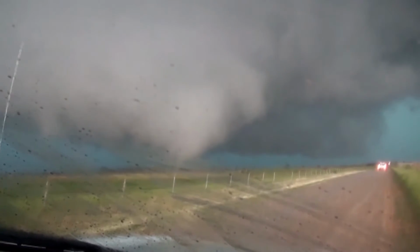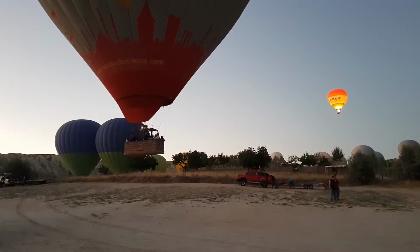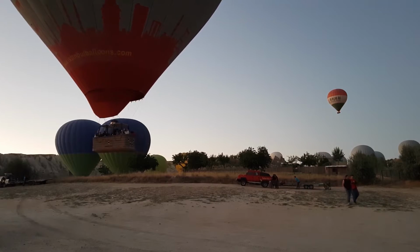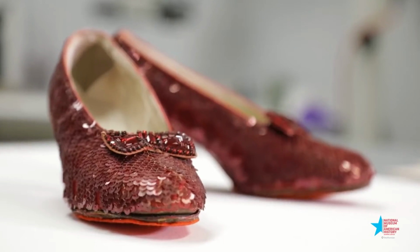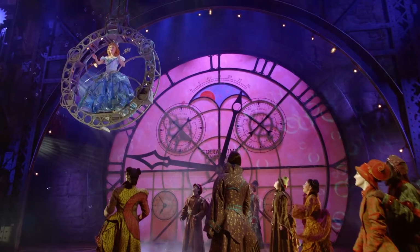There is so much science and so much that flies in the Wizard of Oz. There are a lot of things that fly, including monkeys, brooms, hot air balloons, and even cows. Not to mention the science behind rainbows, the conservation of the ruby slippers, and even the simple machines used on Broadway.